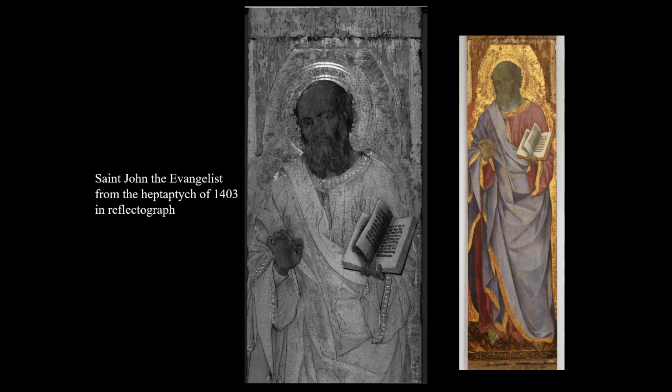It would be difficult to underestimate the scientific contribution that the exhibit has made. This is thanks in large part to a full series of X-rays and reflectographs of all the panels of the Perugia altarpiece. Here you see revealed the underdrawing for the figure of St. John the Evangelist with a careful delineation of the folds for his mantle, and then I draw your attention to this wonderfully articulated hand pinching the quill and to the fanned pages of his book.